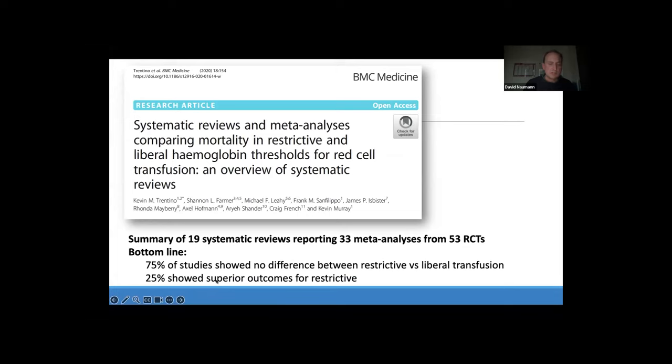So this study was a summary of 19 systematic reviews reporting 33 meta-analyses. So this is the umbrella study. And generally speaking, it showed that most studies showed no difference between restrictive and liberal transfusion. And actually, some of the studies showed superior outcomes for restrictive transfusion.